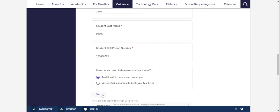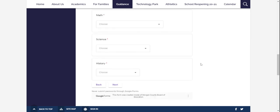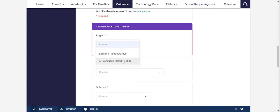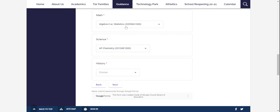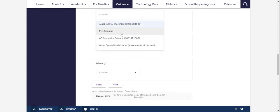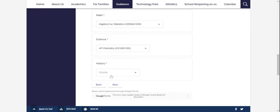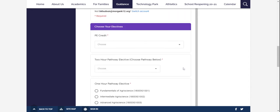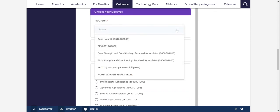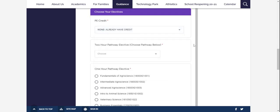I'm going to be a traditional student next year. The first one is going to be your 4 cores. So we noticed that in math, there's several options. That's going to be the specialized course for the 11th graders. And now we're ready to choose our elective. So I'm going to look at this PE. Let's say I earned my PE credit in 9th grade and I'm not an athlete. Then you're going to go down here and click none, unless you're counting band or ROTC. Okay, so make sure that you choose none. You can't just leave it blank.